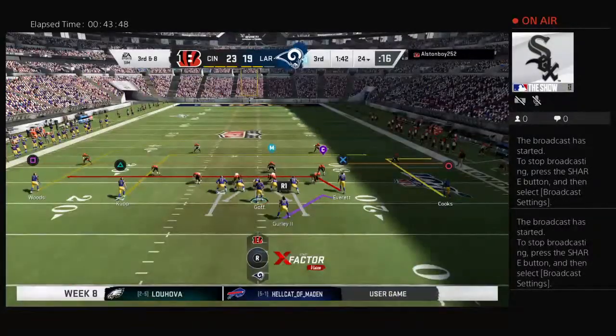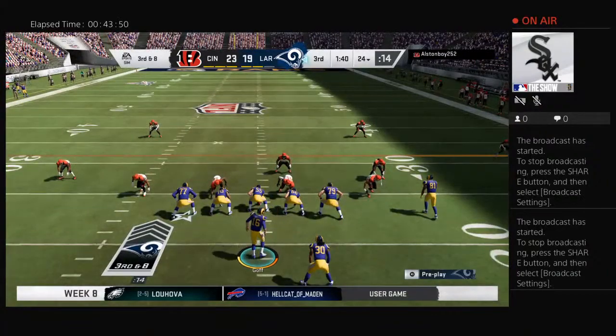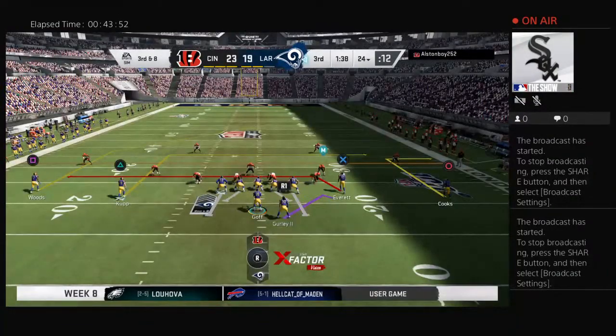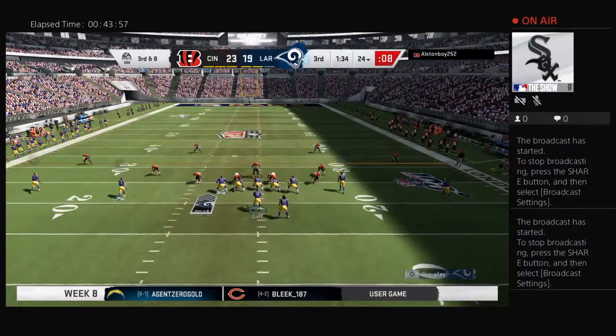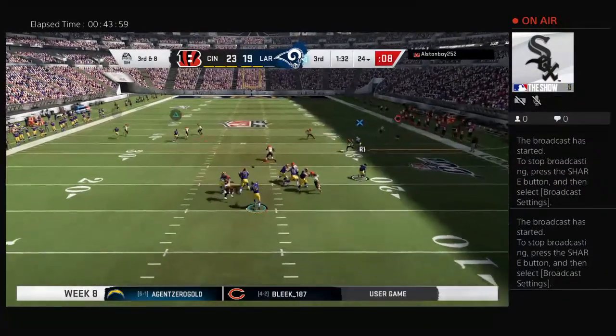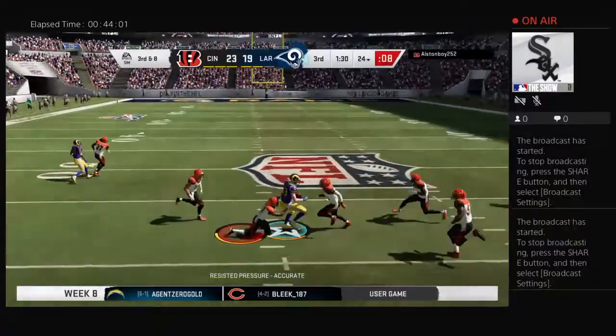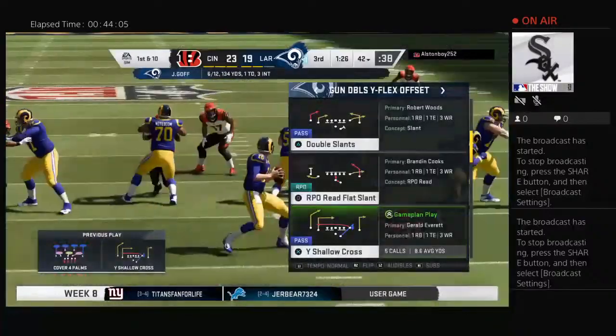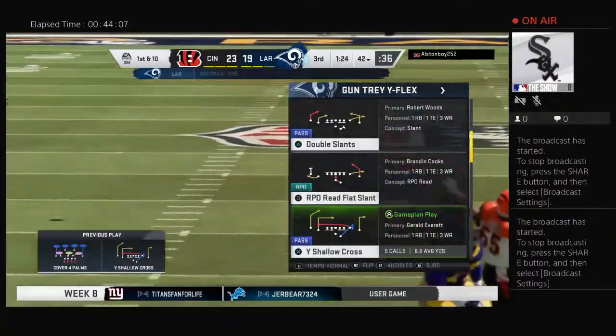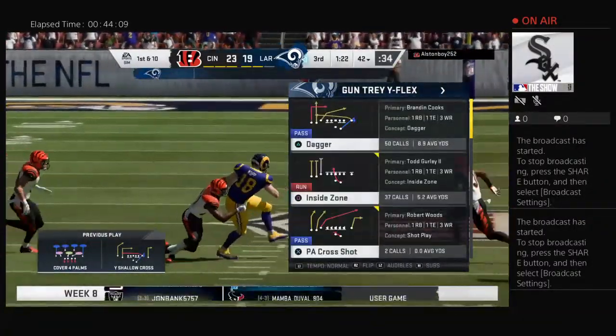The Bengals with 2 extra DBs, a nickel look on 3rd, blanketing the passing lanes. Out of the gun, Goff. Man open, it's Cooks. He's got it. And they get him down, but not before he takes it across the 40-yard line. A 3rd down gain of 19.